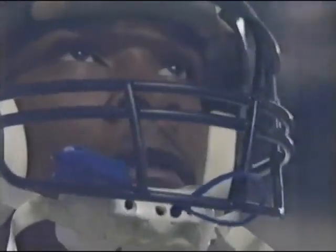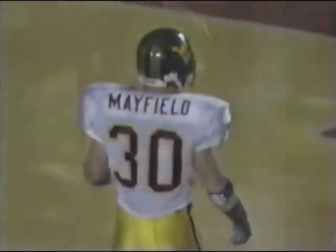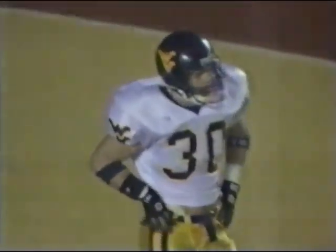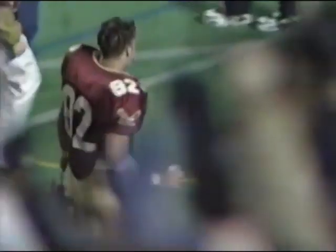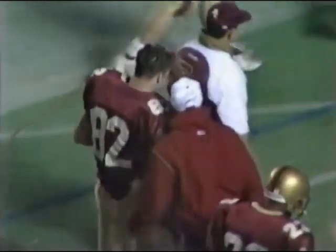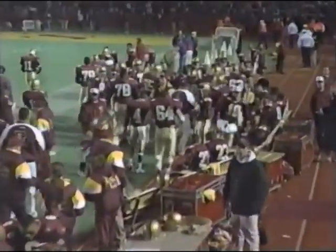Yard return. First and 10 just outside the 16. Foley might want it all on the first play. Across the middle, it's Mitchell. Touchdown! To try to put BC up 11, and he does. A favorite combination, Foley and Mitchell, have given Boston College another score, and it's 14-3.